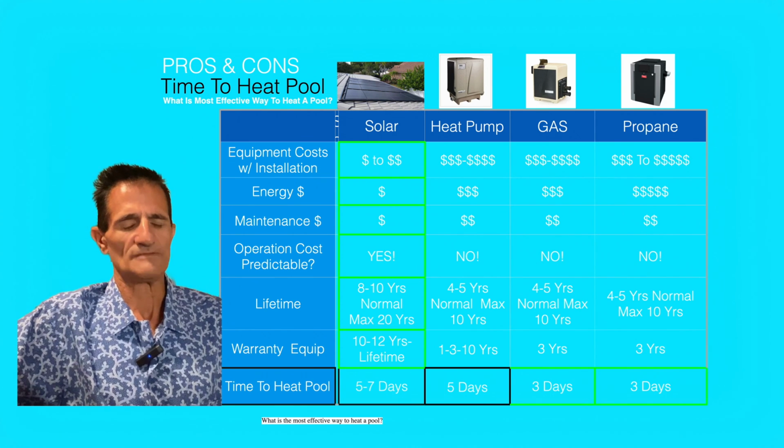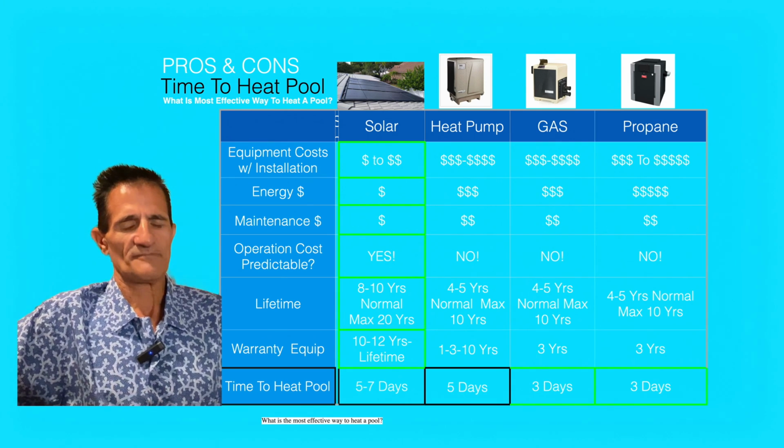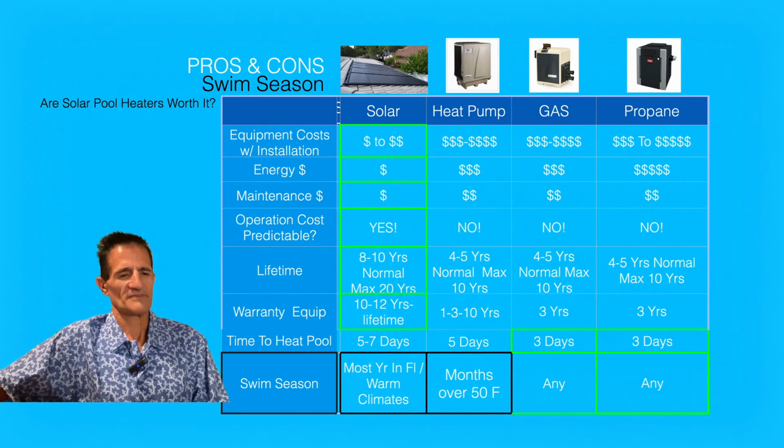Time to heat a pool. So with solar, usually it's about 5 to 7 days. It's a gradual heat. A heat pump is about 5 days. A gas or propane heater can heat a pool in about 3 days. Okay. All right, swim season.